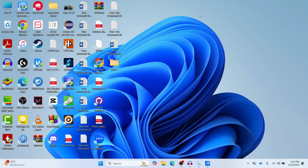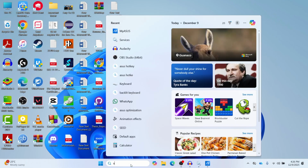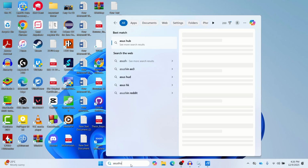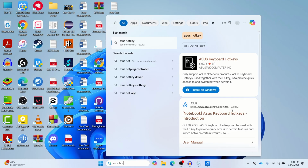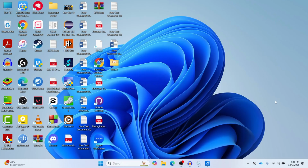And now the third fix, which is to uninstall ASUS hotkeys. This is optional. A more aggressive option is uninstalling ASUS hotkeys from Windows. I do not have ASUS hotkeys installed here, so let me show you. If I search for ASUS hotkeys, you can see that no app is showing up. I do not have it installed on my device, but I will tell you the steps. You can just uninstall the ASUS hotkeys, but doing this would also remove the brightness or volume OSD and keyboard lighting adjustment. So only uninstall ASUS hotkeys if you don't need those features.